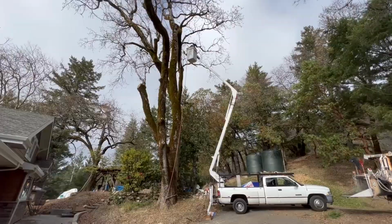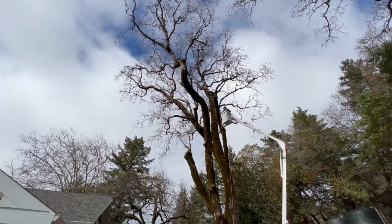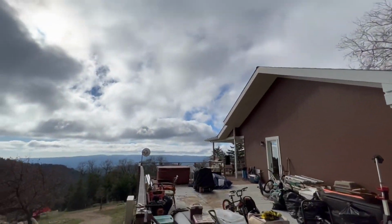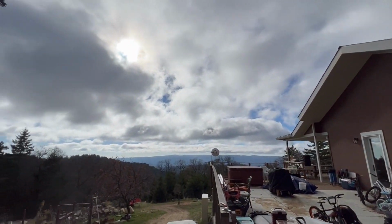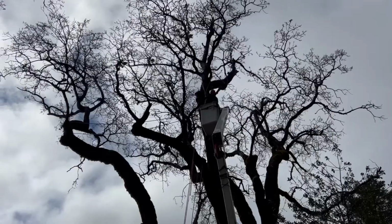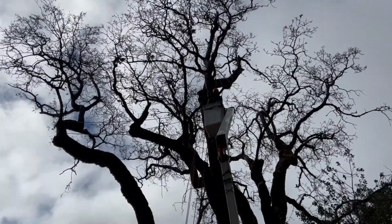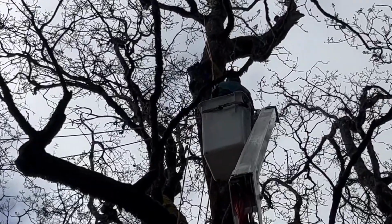And then in the afternoon we switched off. Now I'm back to my iPhone. You can see the sky is clouded up. We took lunch and Jorge got up there. I let him get up there with a bucket as high as he could, and he got out. If you've got the tools to simplify your job, use them. Use what you've got.